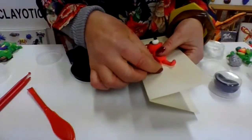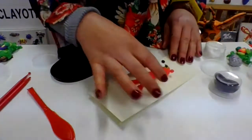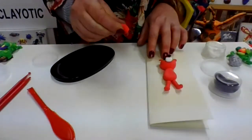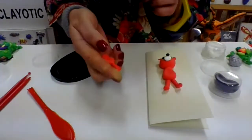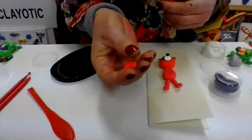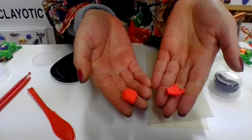Okay, so are we happy enough with that? He should look something like that. Good. Now, for the little arm, it's a similar thing to the way we did our arms on the little frog. I might use a little bit less. Keep a little bit for the hands. So take enough away for two arms. I would say around that amount. Okay, and keep a very small amount for the hands.